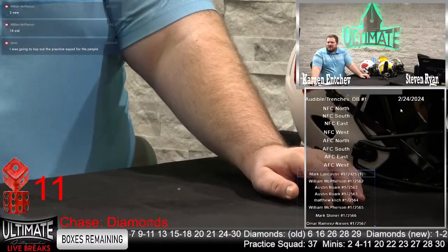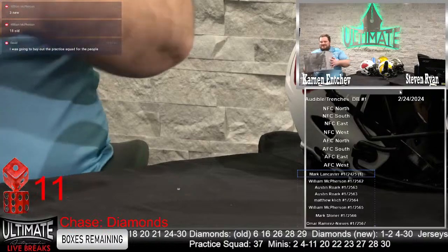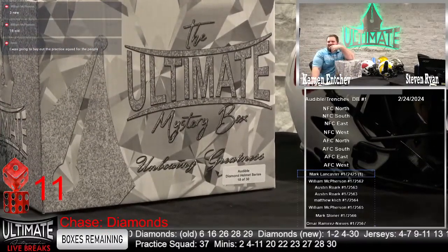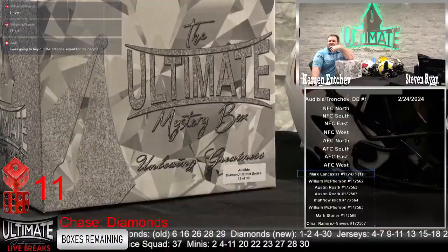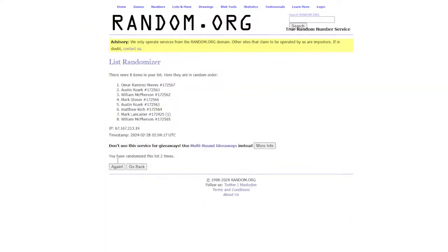We got 2 former Denver Bronco quarterbacks, Peyton Manning and Drew Lock, Steven. Yeah. One was a little bit better than the other. A lot better. But hey, one was the Mizzou guy. All right, good luck, guys. We'll go 11 clicks here. Set you guys up for the diamonds. We got 5, 6, 7, 8, 9, 10, and 11.